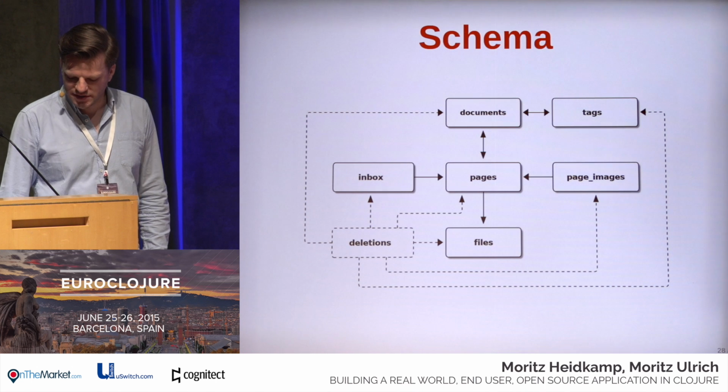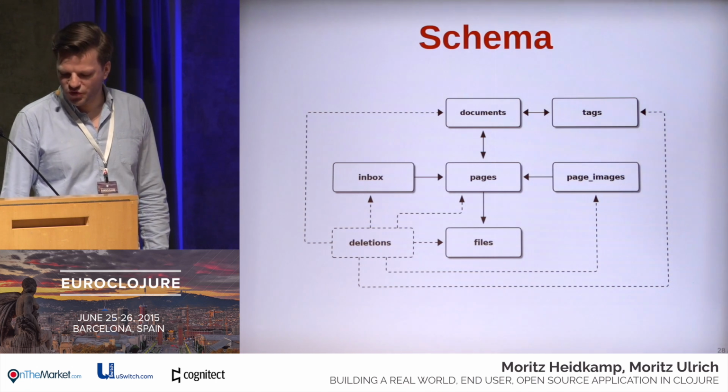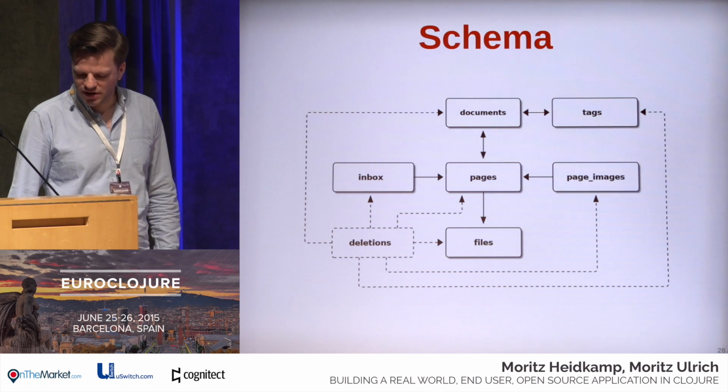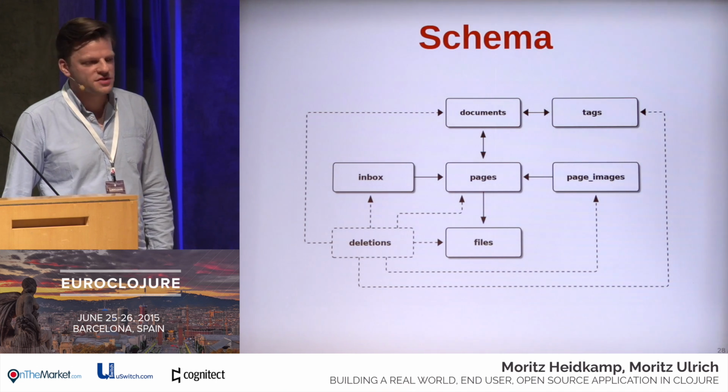So how does it work? First, let's take a look at the schema, of course. That's what we need for understanding the whole thing. Focus on the middle vertical column. So you can see we have a documents relation there, consisting of pages. And then there's also a files relation.